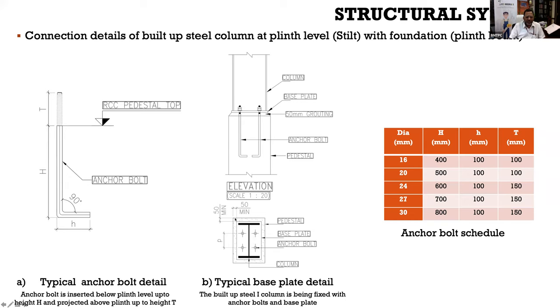So if you see the section, this is that column section, which is an I section, and these are the bolts which are being put. So this is a typical base plate detail, having four bolts, anchor bolts and base plate. And as I told you, this is also very important. So this is RCC, then you have a base plate, and over it you put a steel column connected through anchor bolts and base plate, which is very important in this case, because this is the connection which will decide the performance of the building. So if you connect it loosely, your building may overturn and fall.